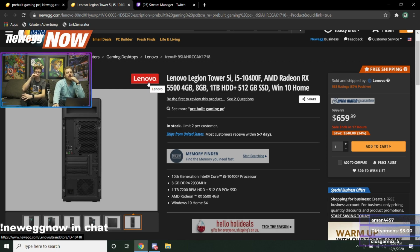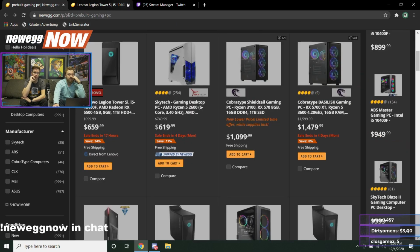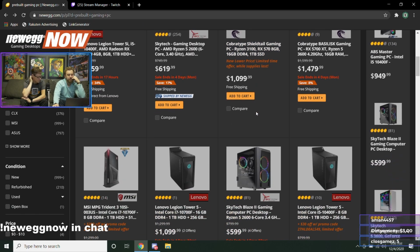What's the best mouse under $100? You can get a lot of mice for under $100. Almost all of them. Pretty much anything. We don't even use mice over $100.